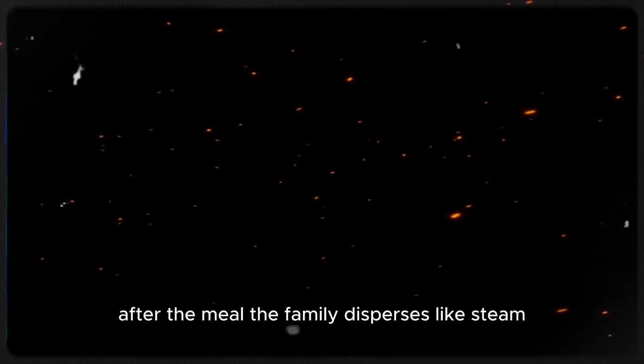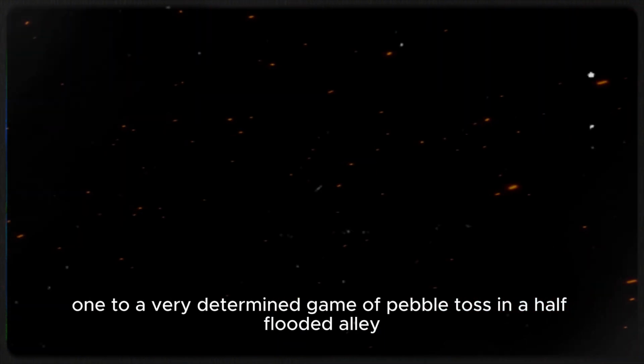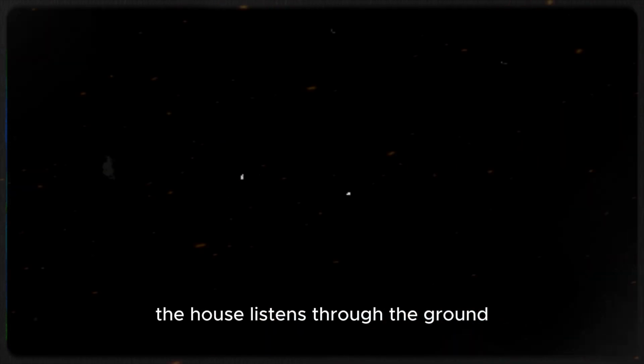After the meal, the family disperses like steam, some to the roof, some to the courtyard, one to a very determined game of pebble toss in a half-flooded alley. You linger behind, bowl still warm in your hands, until someone points to the floor with a knowing smile. "Step carefully," she says. The house listens through the ground.